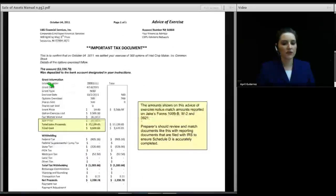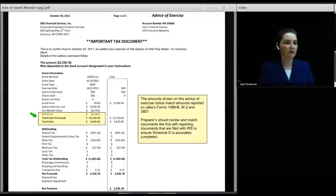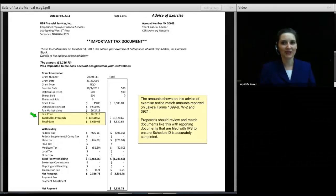Moving on to the advice of exercise, this is a document that is a direct copy of what I see my clients bring in who work for Intel. Intel is a marvelously sophisticated company with a wonderful system of reporting in place that makes my job as a tax preparer very precise. Not all large employers are nearly as good, but in the dream world, a tax preparer will have a client bring in documents like these that we can use to button everything down and know that we have perfection on our tax return.